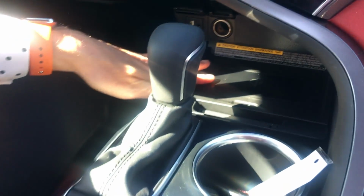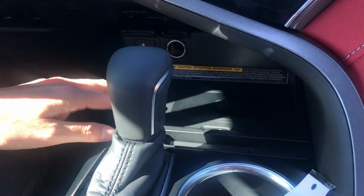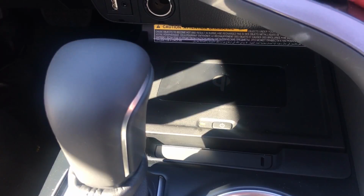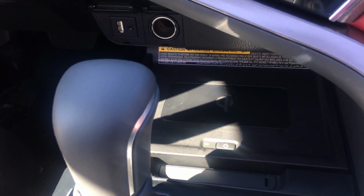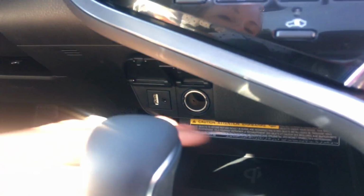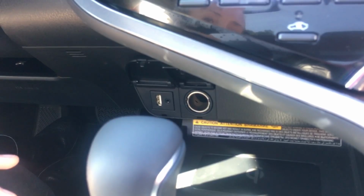All of your charging stations for your phones are right here. So you have the ability to charge your phone wirelessly if your phone is so equipped. If your phone is not equipped for wireless charging, you can just plug in a USB cable here or a traditional charger right there beside it, and everything can stay safe and secure while you drive.